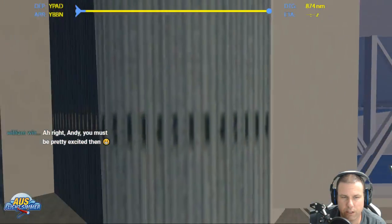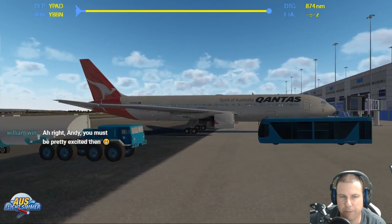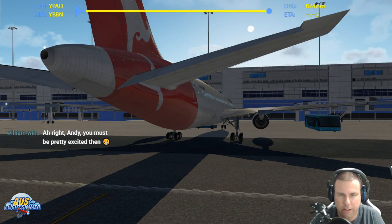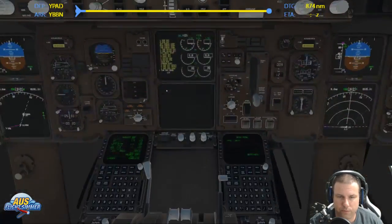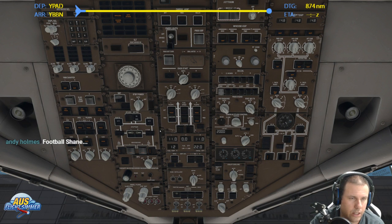Tell you what though, the 757 for Flight Factor looks a little bit better on the outside than the 75. But anyways, let's get going. We're going to start this. We're going to start up the APU.